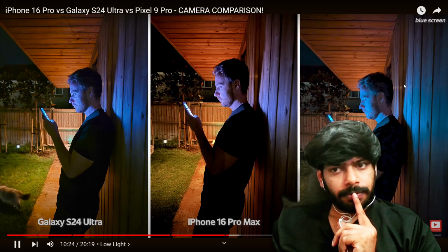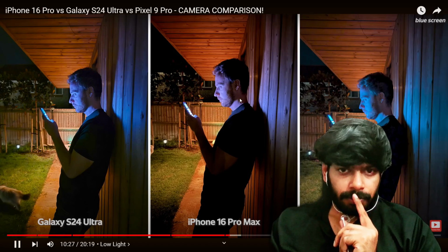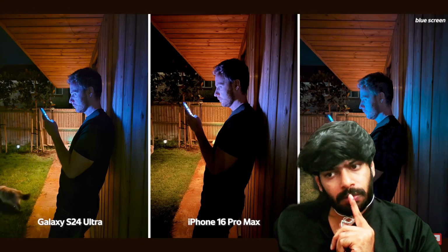Let's switch over to some low light shots, and this is another example of where the iPhone is aggressively compensating for colors in the scene. So in this first shot, I am actually looking at a blue screen on my phone, and the iPhone's quite aggressive white balance is compensating and giving me a kind of whitey purple face as opposed to the more true to life blue that we get on the others.